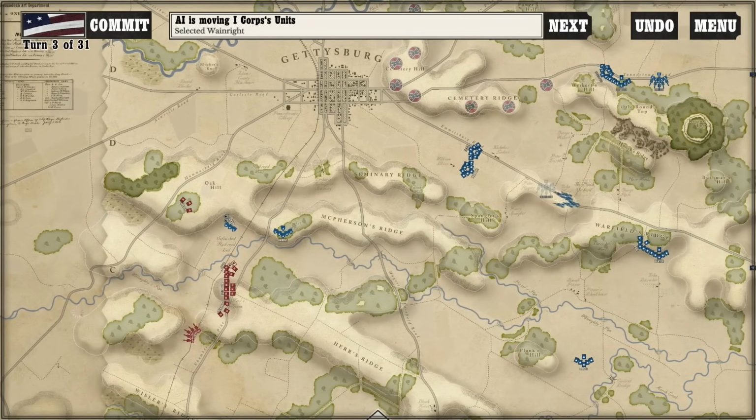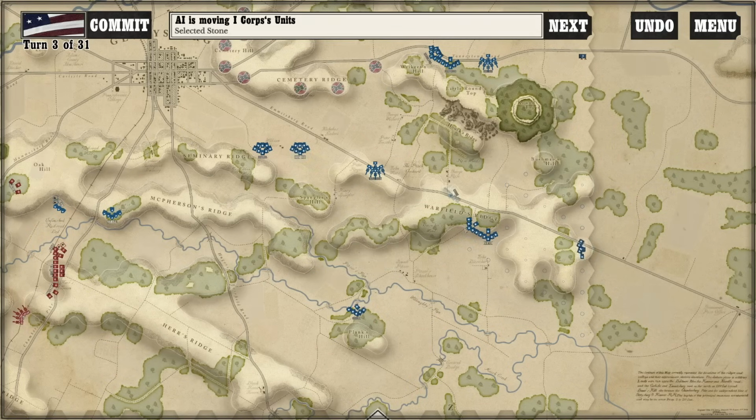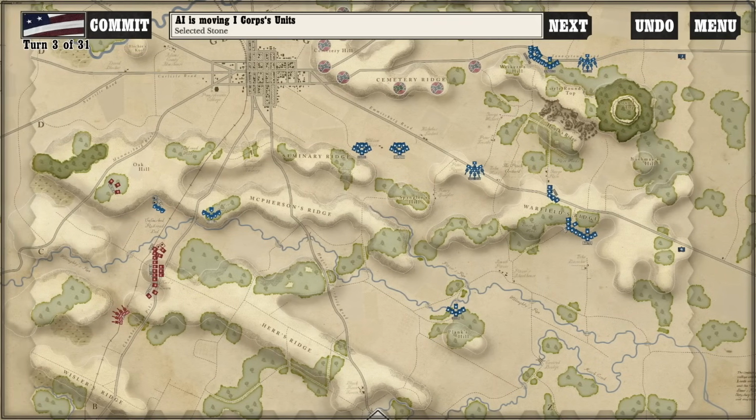I haven't even gotten to move yet this turn, so you can see how that randomized nature is. It can be a little grating, can be a little bit frustrating, but I think it's built on a board game style as well. So it kind of makes sense to me. I'm curious to see how far Cutler and the Iron Brigade make it.